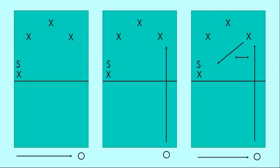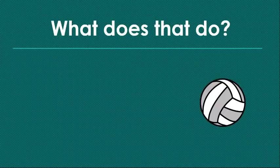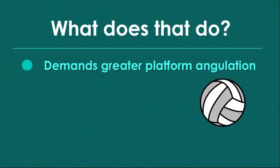First, from left to right, we're going to move as far away from the setter as possible. We're going to serve down the line, and then in the last little diagram there, you see that the angle between the flight of the serve and the flight of the pass is going to be big. The more we can do that, the more effective we're going to be as servers. So what does it do? It demands greater platform angulation.